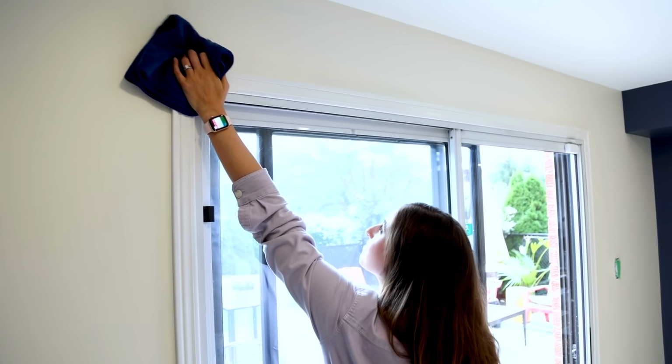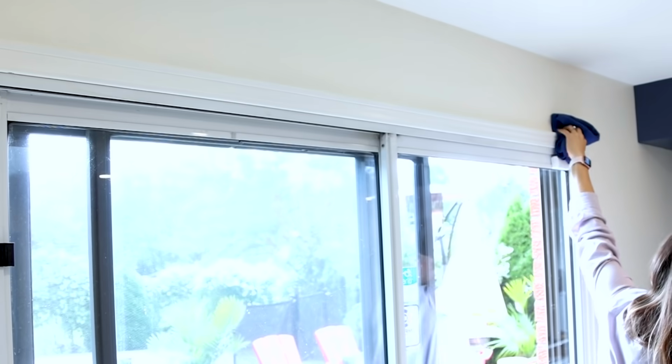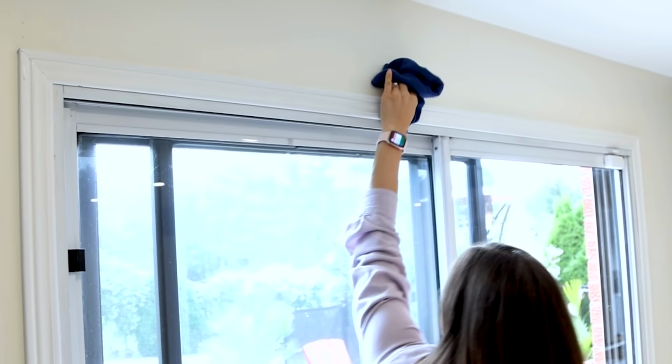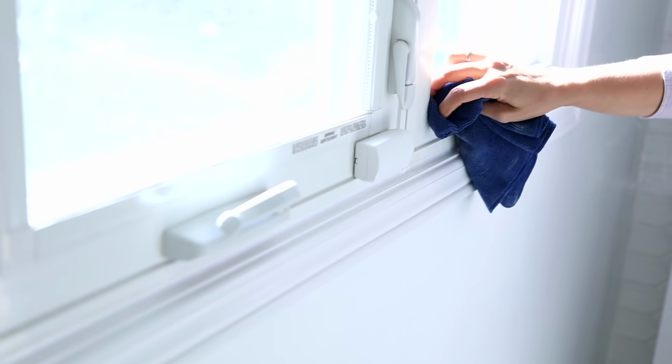That's right, the big and the small, the top of door frames, all the grooves on your doors, the baseboards, the molding, literally anywhere there is a horizontal surface, you can run your finger along it. And I'm willing to put money on the fact that you will find some renovation dust on your finger.